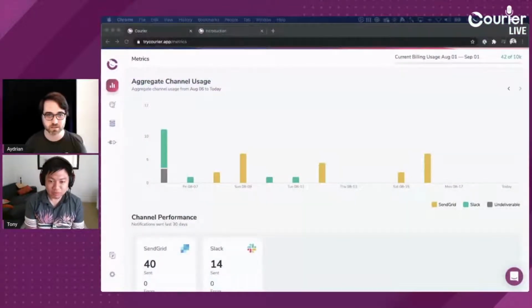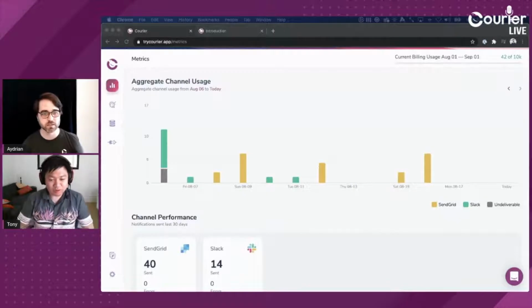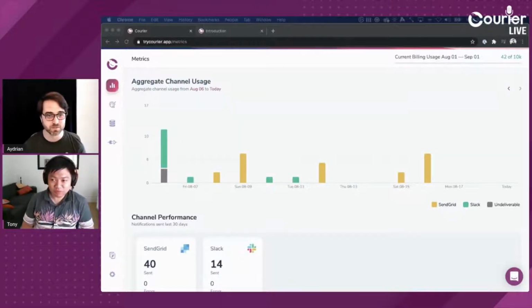So I'm going to switch over. Let's take a look at Courier. So whenever you log into Courier, and by the way, if you are using email password, we now support magic links. So it's email and magic link, which is great because it's got your two-factor auth built in, it's got your email verification built in, and it's one less password you have to remember. So I'm already logged in, so you don't have to see me go through all of that. But this is the main page.